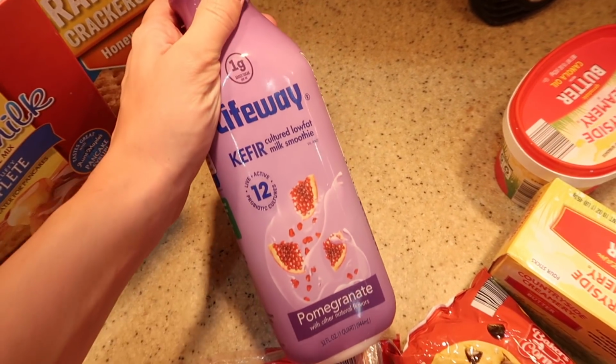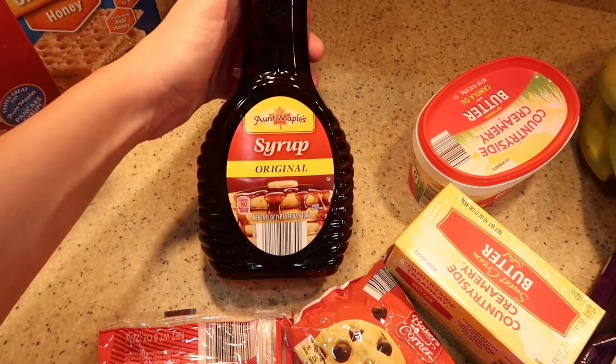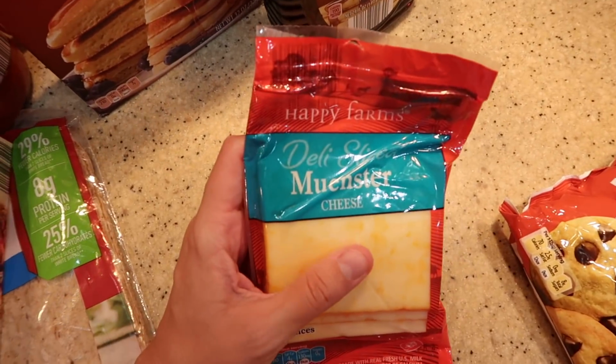Next, I got some kefir. I love to have a little bit of kefir every day just to get some good probiotics in, especially with breastfeeding. And then this is just some syrup for my pancakes. For cheese, we ran out of Munster. We had some pepper jack, but I wanted to get some Munster as well.